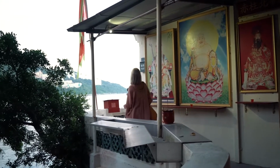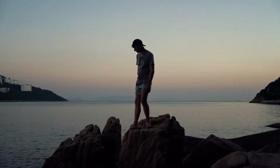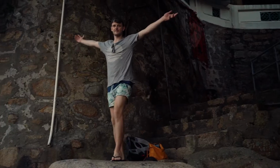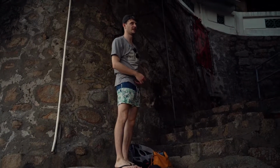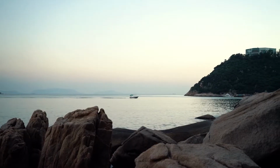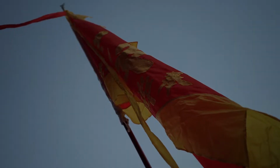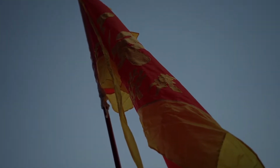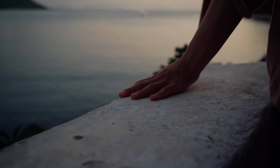But this is such a nice, quiet place to just sit out. I'm surprised we're the only ones here, to be honest. It's great. Very happy here in Stanley. This temple felt like such a hidden gem. It's only visible from the sea and incredibly peaceful.